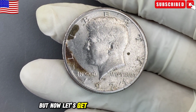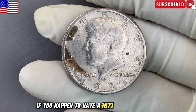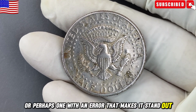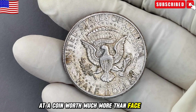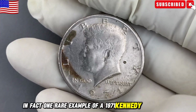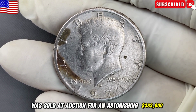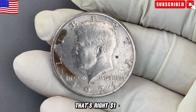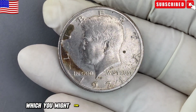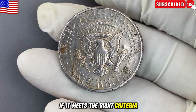But now, let's get to the most exciting part: the price. If you happen to have a 1971 half-dollar coin in perfect condition, or perhaps one with an error that makes it stand out, you could be looking at a coin worth much more than face value. In fact, one rare example of a 1971 Kennedy half-dollar with a striking error was sold at auction for an astonishing $333,000. That's right, $333,000. That little coin, which you might find lying around in your collection, could be worth a small fortune if it meets the right criteria.